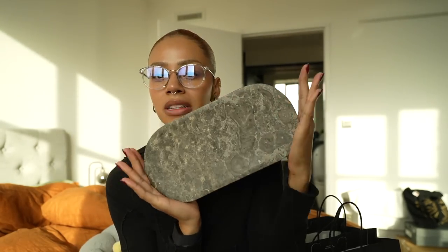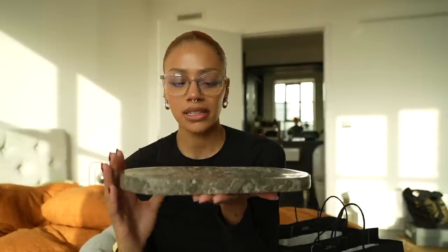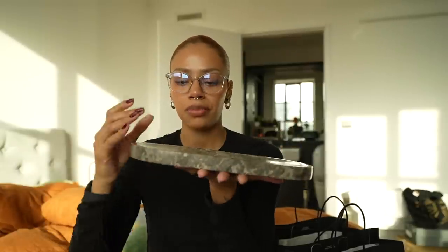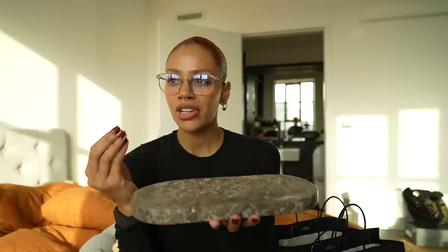So I picked up this marble tray. I just thought it was beautiful. It could either go in a bathroom, on a bedside table, or I was thinking in the kitchen to put like dish soap and stuff on it. It's good to add dimension, I feel like, in layers to your house. I feel like that's what makes a huge difference.